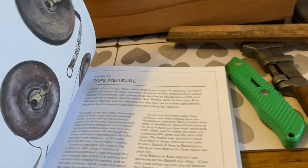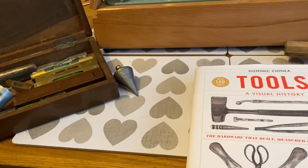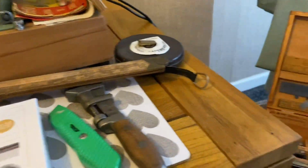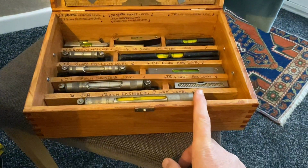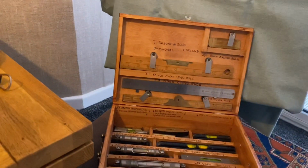So isn't it fun? We're a bit like detectives. Getting them, collecting them, finding the book, finding the history. Once it's in your head, it's in your head, isn't it? And then you know. So when somebody says, what's in that box? You can tell them, can't you? Fantastic. Absolutely fantastic.